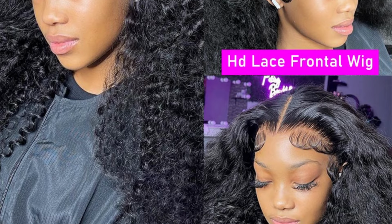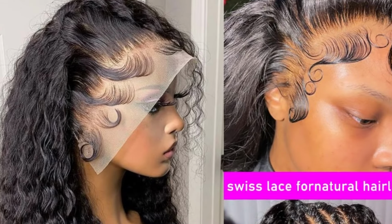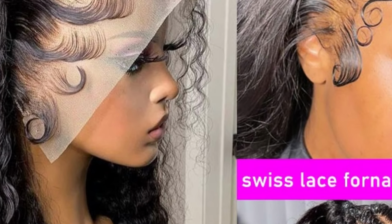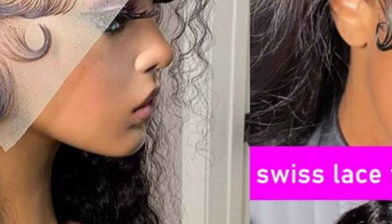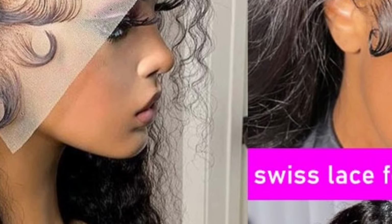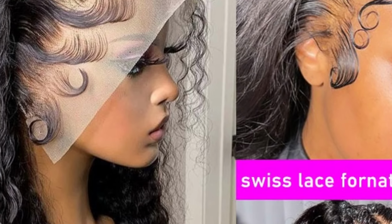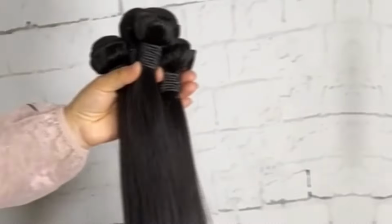Precision craftsmanship, 13x6 HD lace frontal. At the heart of the Deepwave Frontal Wig lies its meticulously crafted 13x6 HD lace frontal. Engineered with precision and attention to detail, this frontal offers a natural hairline that seamlessly blends with your own, creating the illusion of hair growing directly from the scalp. The HD lace material further enhances the realism, providing a flawless finish that's virtually undetectable to the naked eye.